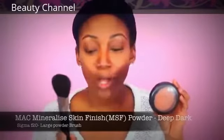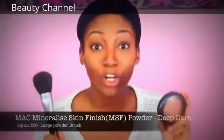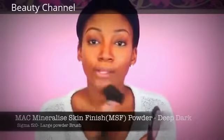The next thing that I do is I add my finishing powder. I don't add any foundation. So the finishing powder that I use is Mineralized Skin Finish Foundation by MAC, and I use my big powder brush by Sigma, and I believe this is the F20 large powder brush. So I basically put this everywhere on my face, and this is just an amazing finishing powder.